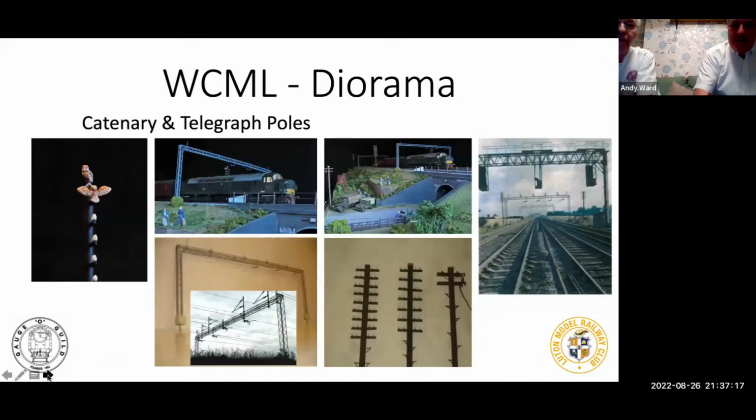Just a couple of little features. As we mentioned earlier, the catenary was one of the main features. We had to build that, not quite from scratch. We were able to get some etches from a company called N Scale Brass. Obviously, they do a lot of smaller scales, but they do O-gauge catenary, which we were able to modify and build up. And you can see the bottom picture there. There's a photograph of the catenary, and then the one that we built.